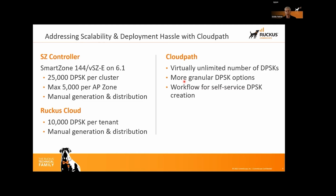The options are also more granular within DPSK. So when you're setting, for example, things like the expiration date and time, you've got a lot more options in there. The ability to control how many devices are actually using a shared DPSK or group DPSK as well. And then you have the workflows for creating self-onboarding for DPSKs. So, there's lots of benefits in using CloudPath rather than using the built-in DPSK features within the controllers themselves.